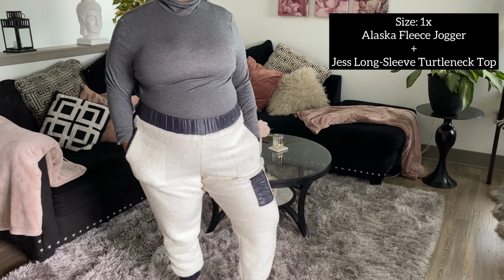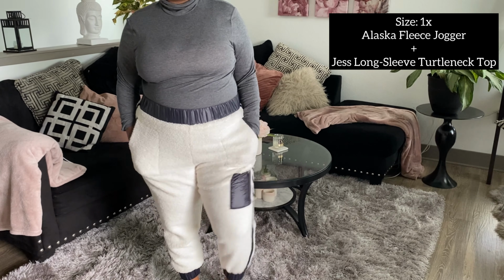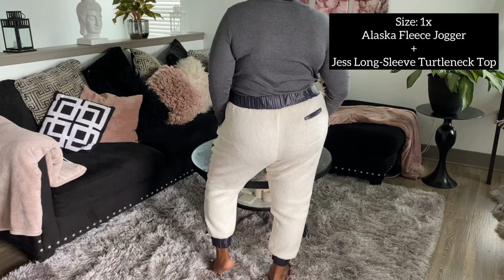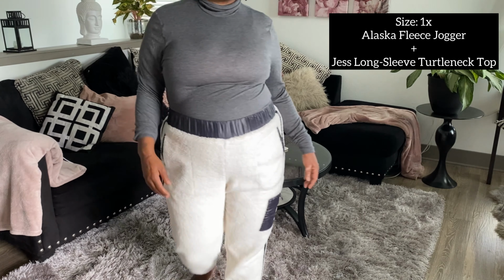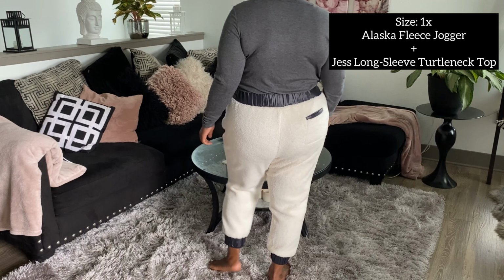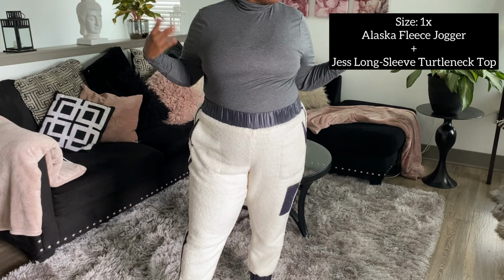Next up are these Alaska fleece joggers. Now these are so chic and they are so comfortable. I'm rocking a 1X in these guys, and I cannot wait to rock these with some booties, like everything. I'm loving the pocket detail on these, and I am definitely going to be pairing it with this just long sleeve turtleneck. And I love the ruching detail on the sleeves, because you know sometimes our sleeves can be a little bit too long. So yes, these are definitely coming with me.